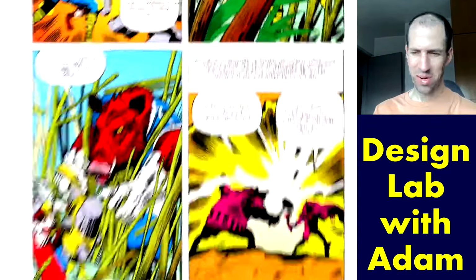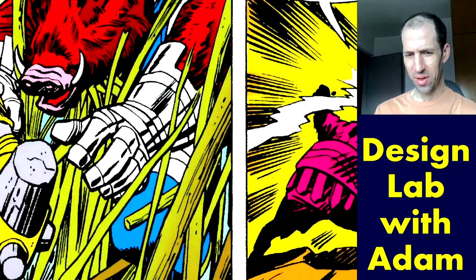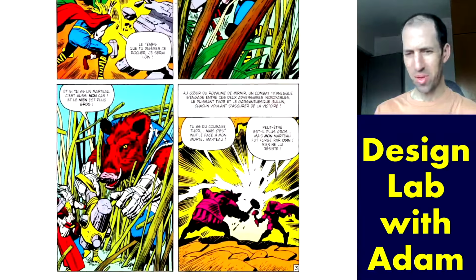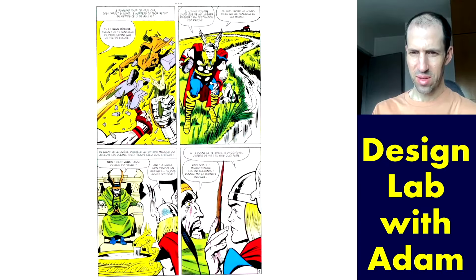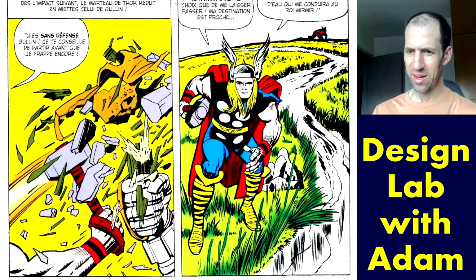This giant boar, but you could see in how he's doing the hands, this is very much the direction Kirby is going towards, this really thick machinery coupled with organic forms, and this dimension is pretty great.